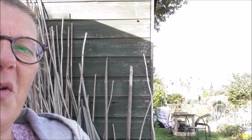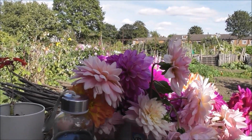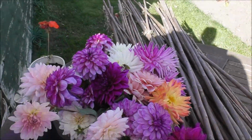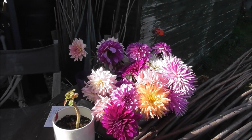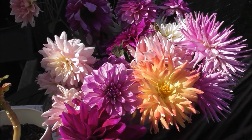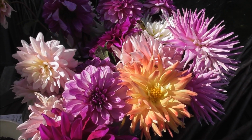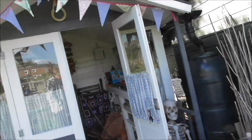But just before we go, I want to show you this. My lovely neighbour, the one who gave me the little grey chairs outside my shed, surprised me the other morning. Oh, let's show you from the other side in the sunshine. She surprised me by leaving me this lovely bunch of dahlias. Isn't that gorgeous? What a beautiful splash of colour at the beginning of October. So thank you very much to her. Absolutely lovely. What a gorgeous surprise. I'm very fortunate to have such lovely neighbours. Anyway, let's go and have a look at the garden.